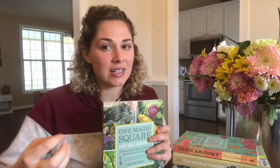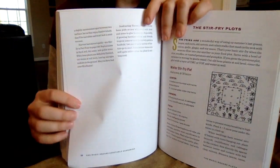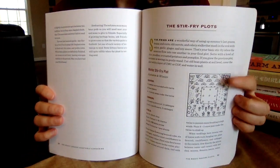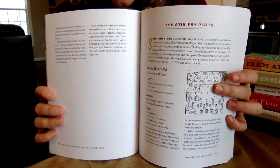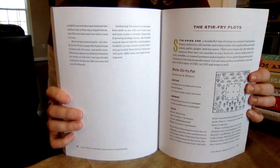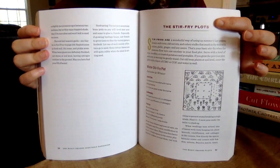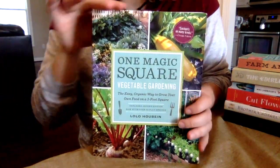I definitely recommend this if you have a small space or want to think about gardening within a different organizational mindset as opposed to just rows or a landscape design. It doesn't quite have as many pictures. It's mostly words, but it does have these little illustrations that tell you how you can design each square. You can see here they put flowers in the corners, some lettuce on the top. I'm not sure what they put in the center there. And this one's called the stir fry plot. So it's a cool way to think about food. Anyways, I highly recommend it if you want to think about your vegetable garden in a different way: One Magic Square Vegetable Garden by Lolo Houbein.